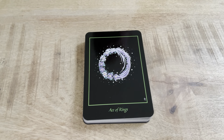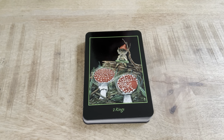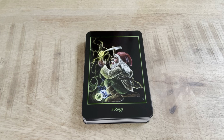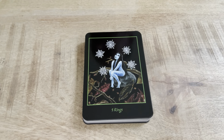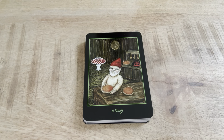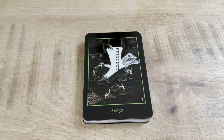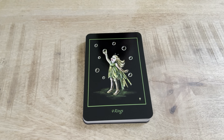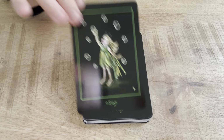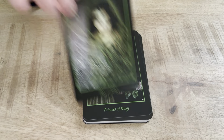So then we have the Ace of Rings, which is all about fairy rings, obviously. And look at that, look at how cute that is. We get this goblin-y, gnome-y, fairy-esque, leprechaun-y stuff going on, and I think it's stunning. I think it's really well done. Little house elves, house gnomes. She did a really good job, and this court is stunning as well.